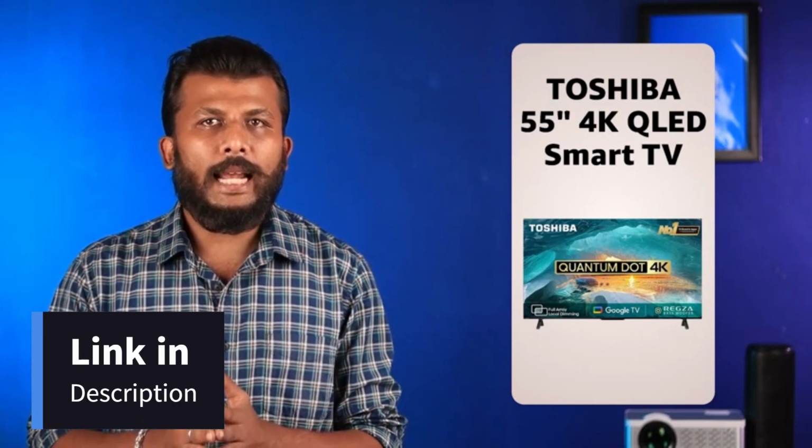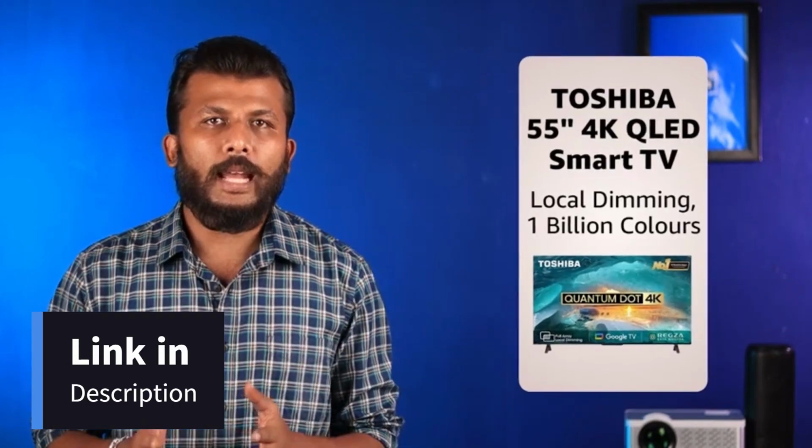Additionally, the TV has features like Full Array Local Dimming, QLED with 10-bit panel, bezel-less design, ALLM, decoding of Dolby Vision, HDR10+, HLG and 1 billion colors with MEMC. So you can enjoy a cinematic experience.